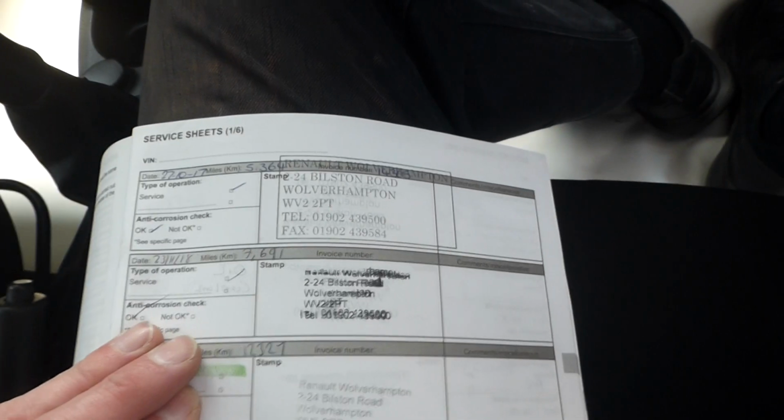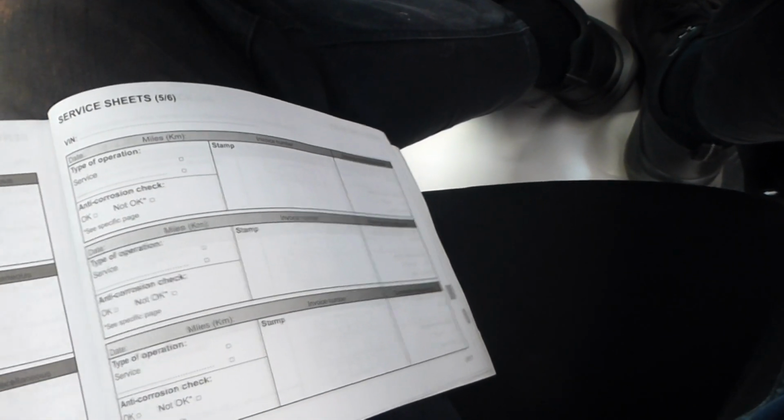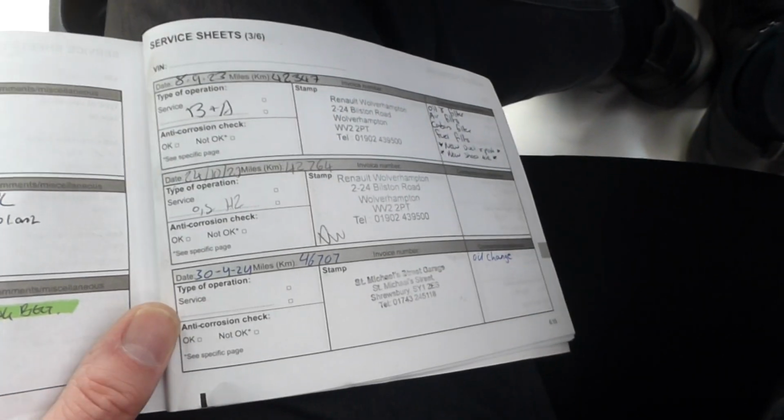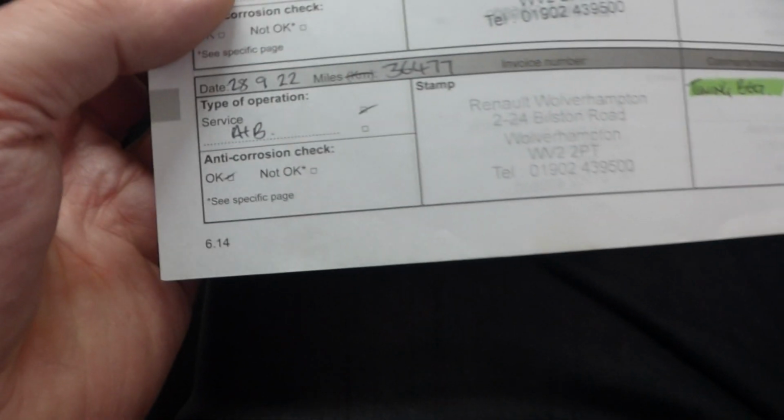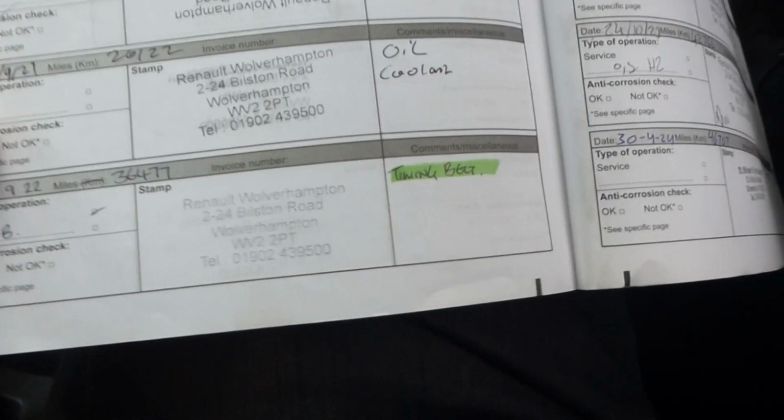So excuse me for trying to video an old service book. So the 1, 2, 3, and that's another 3, and there's another 3. That's 9, is it? Let me just think I've got this right. First service, 1, 2, 3. It's 9. Yes, 9 services, 8 by Renault, and there was a timing belt, and that was completed in September, almost October of 22 at 36,000 miles. So well within its capabilities of running reliably without failing, one would hope anyway.